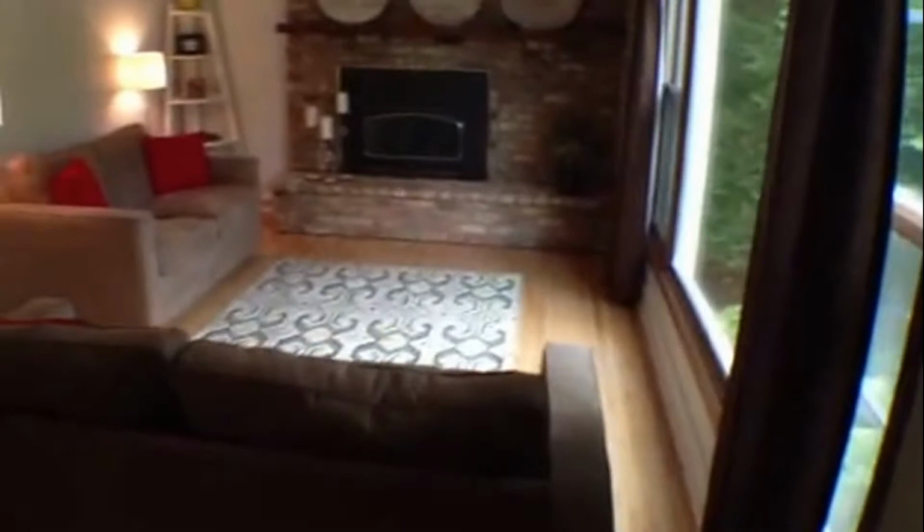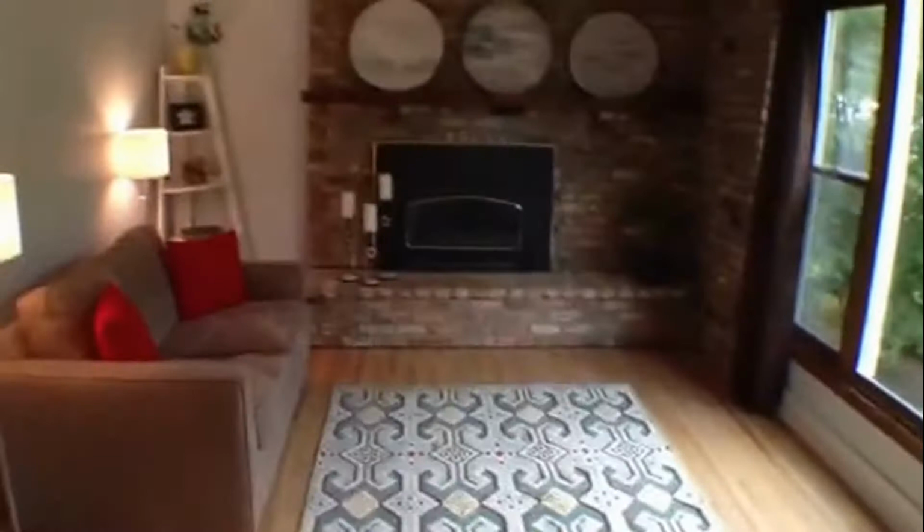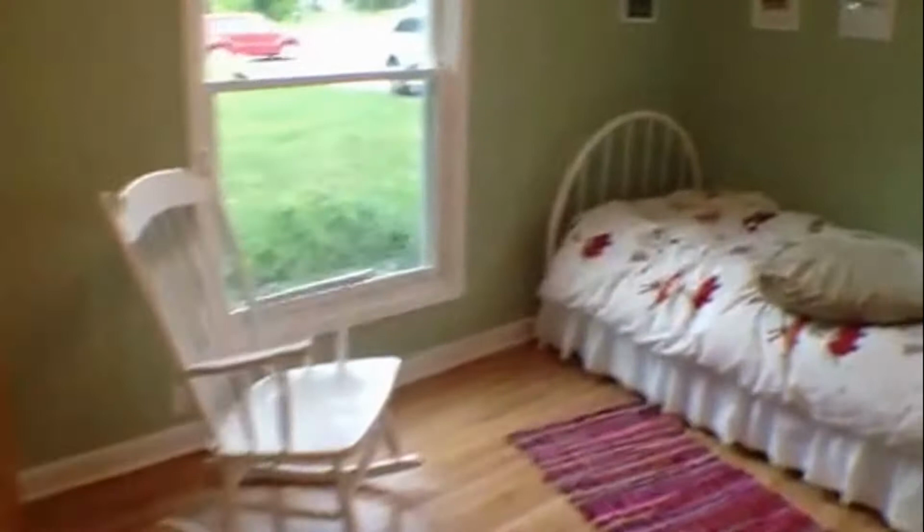Enters into the living room area, has hardwood floors, gas fireplace. There are 2 bedrooms, full bath, and a kitchen on this level. Nice hardwood floors on this main level.